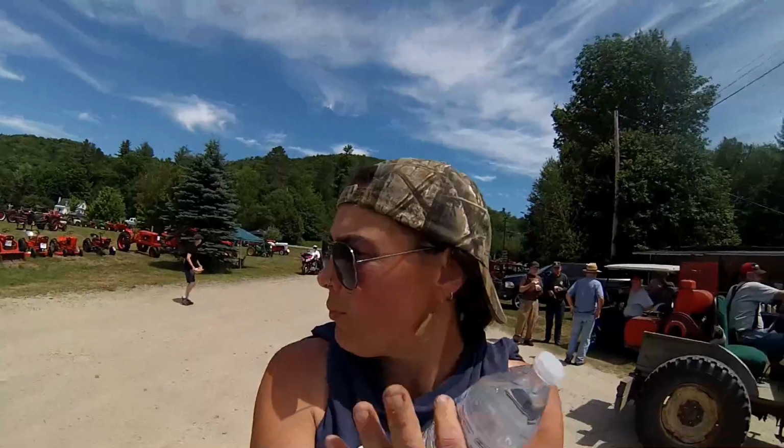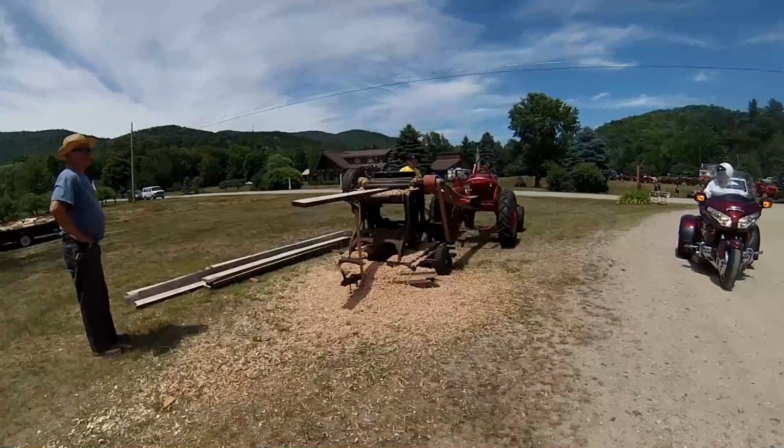So once the boards would be milled in the sawmill that we saw, they would need to be planed down to a certain size, and that's what this next machine does over here. It's being run with a Farmall A, and it's a pretty neat machine too.